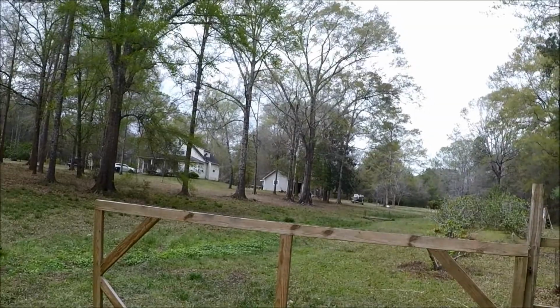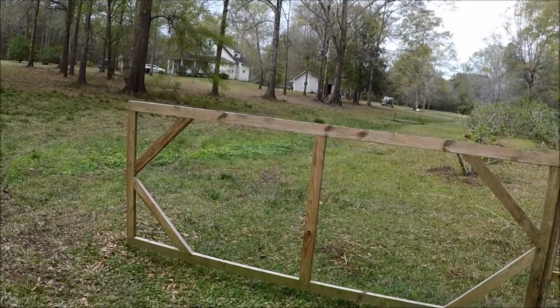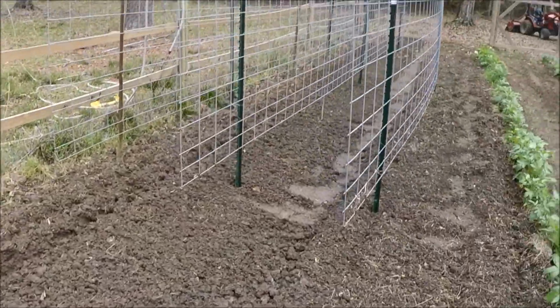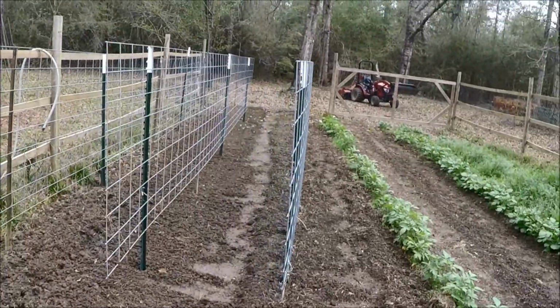Oh, branch falling out of that tree right now. Boom. I had one hit my truck just like that the other day and put a big old dent in the top of it. Anyway, well, living in the country.